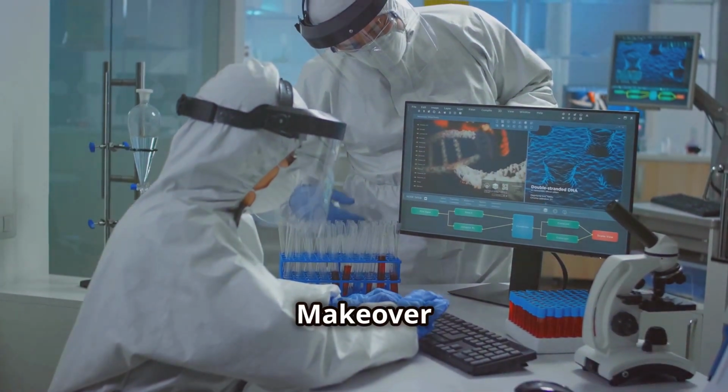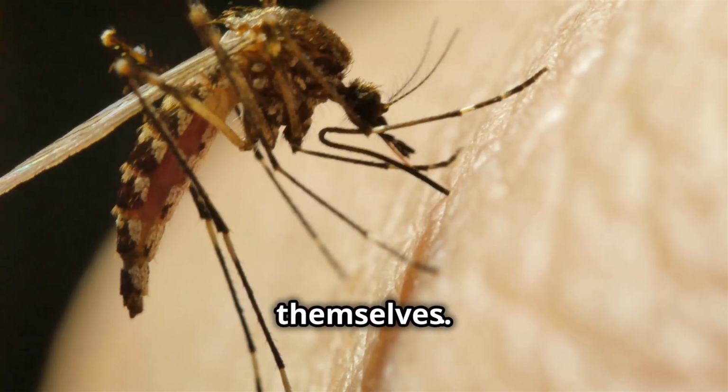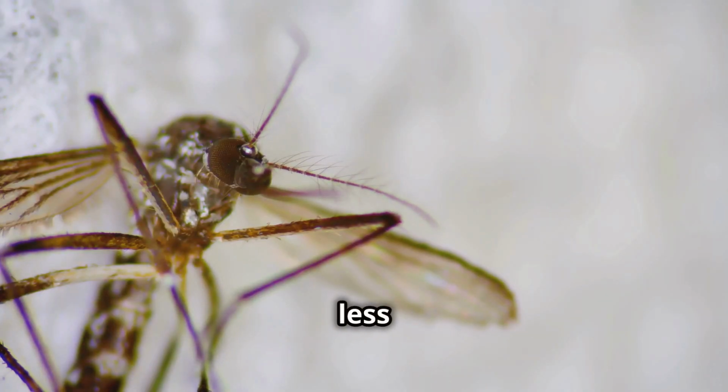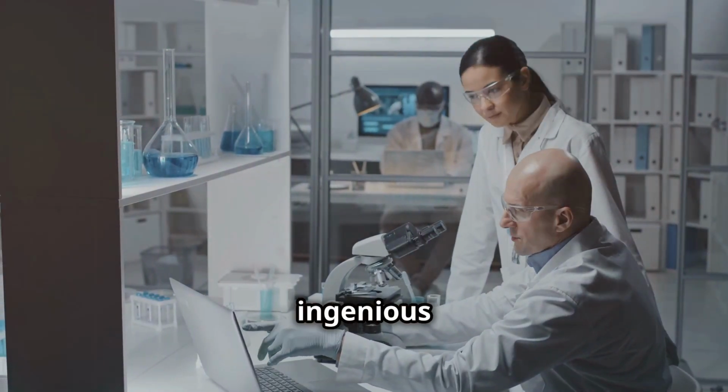Mosquito makeover, messing with the messengers. First up, let's mess with the mosquitoes themselves. These little bloodsuckers are the bad guys in the dengue story. But what if we could make them less effective at spreading the disease? Buckle up, because science has some ingenious ideas.